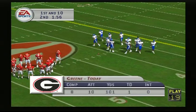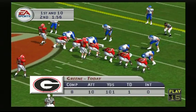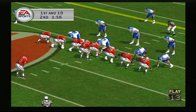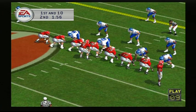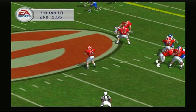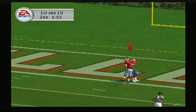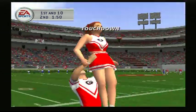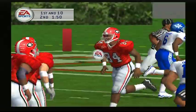First and 10, ball on the 42. Georgia comes to the line, only one man in the backfield. Set. Hunt. He drops back. Looks, he's under pressure. Guns it across the middle. And he's got it, touchdown. And he managed to find his tight end for his second touchdown reception of the ball game.